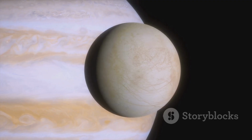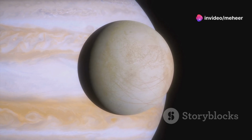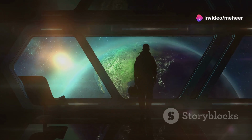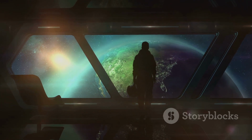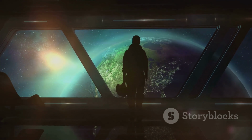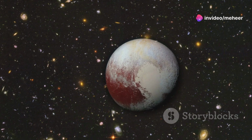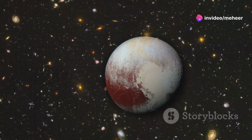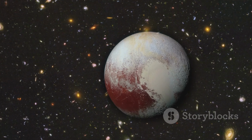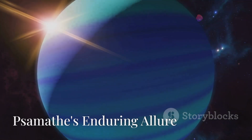Such a mission could also study Psamathe's interaction with Neptune's magnetic field and search for signs of internal activity, such as geysers or ice volcanoes. While such a mission is likely decades away, the possibility of unlocking Psamathe's secrets keeps scientists and space enthusiasts alike looking to the future with anticipation. As technology advances and our understanding of the outer solar system grows, the possibility of exploring distant worlds like Psamathe becomes less like science fiction and more like a future possibility.